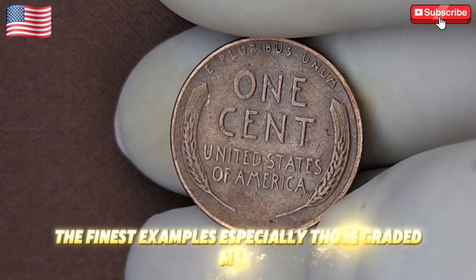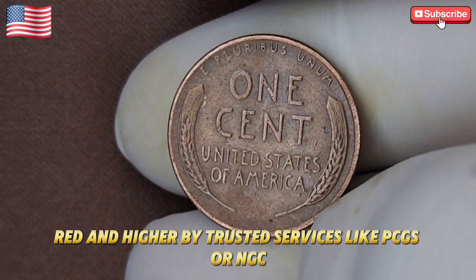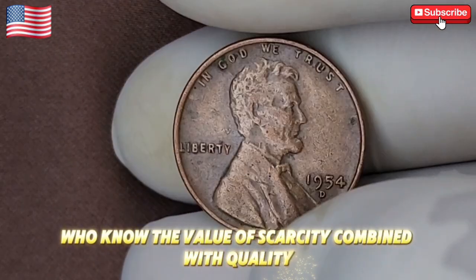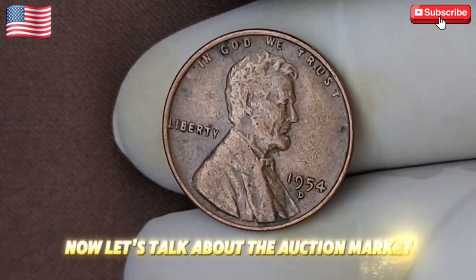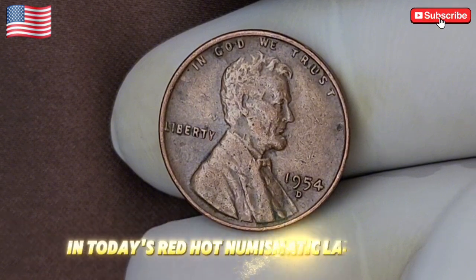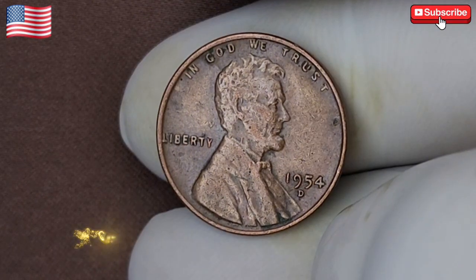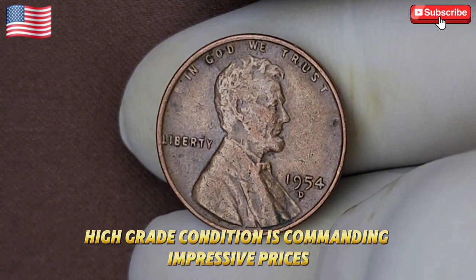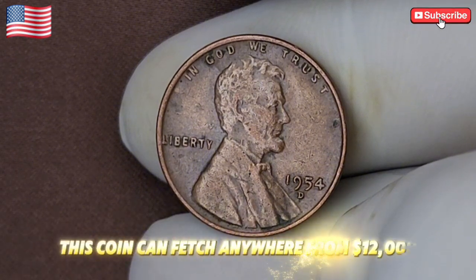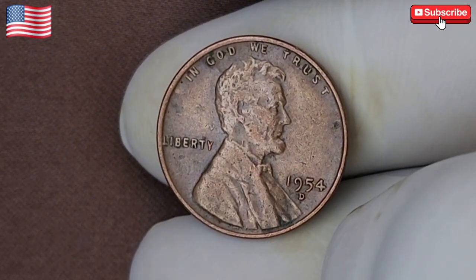The finest examples, especially those graded MS65 red and higher by trusted services like PCGS or NGC, are in constant demand from serious collectors who know the value of scarcity combined with quality. Now let's talk about the auction market, where this coin is proving to be a true standout. In today's red-hot numismatic landscape, the 1954 D Lincoln Wheat penny in rare, high-grade condition is commanding impressive prices. Depending on its condition, appeal, and official grading, this coin can fetch anywhere from $12,000 to as much as $68,000 at major auctions.